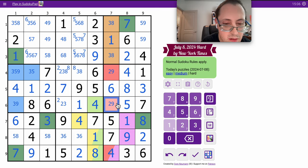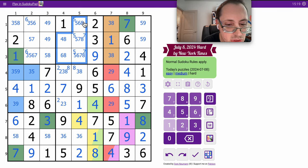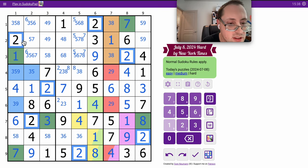Six is a pair. Five I just reduced for a triple. That's a quintuple. So's this. And box three is nothing but two pairs. Well, I have nine ones. Let's see. Two. What am I missing on twos? I have an X-wing on twos.